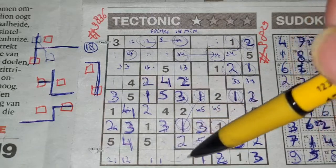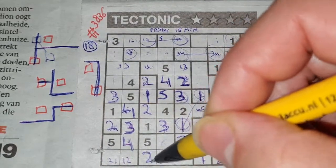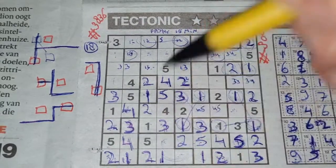These 3 boxes surround the 2. Can it be a 2? So one box left for the 2 should be there. And I've eliminated the 1, so the 1 goes there. Now we have a 2 there. So this box can't be 2 anymore. That box should be a 2. And this box should be a 1.